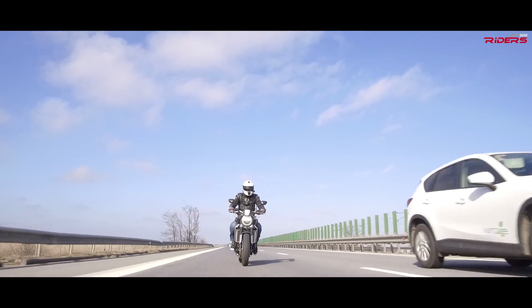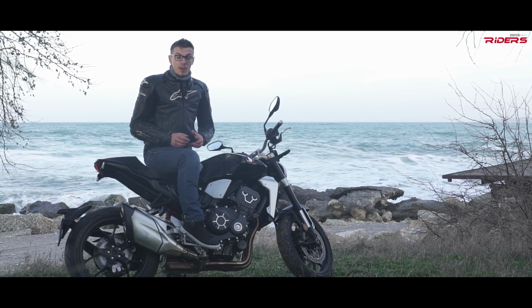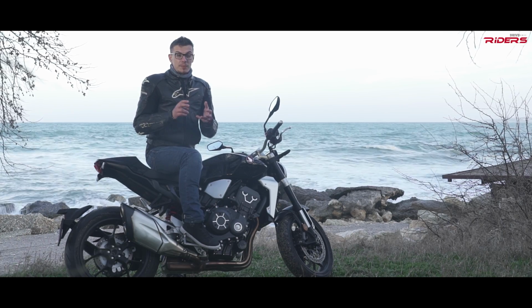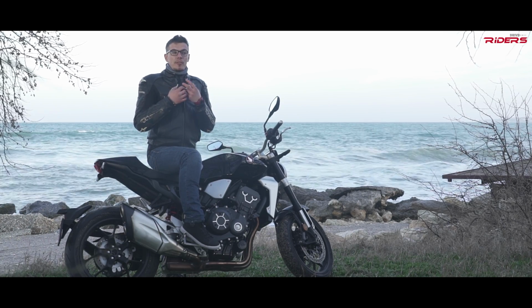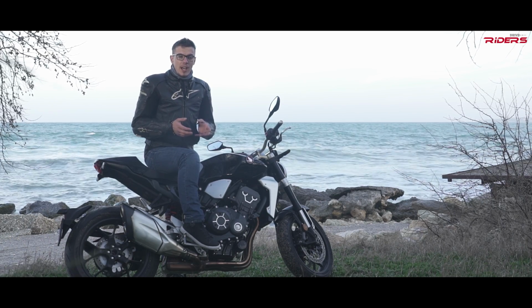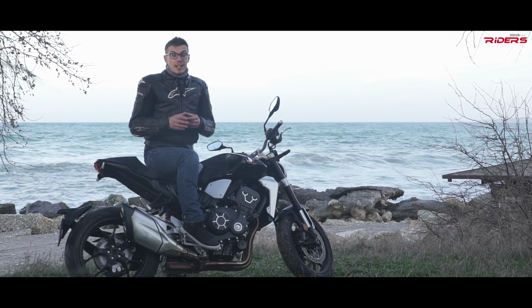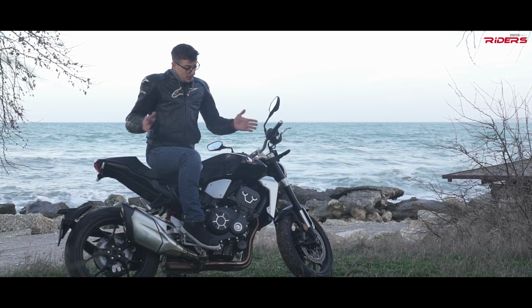And for me today, it was a very good experience with the Honda CB1000R. I like it a lot. It brings me a lot of good memories because of this engine, and I'm very pleased with the power output that the bike now has, and also the looks are the most impressive in the Honda lineup. So, very cool bike.